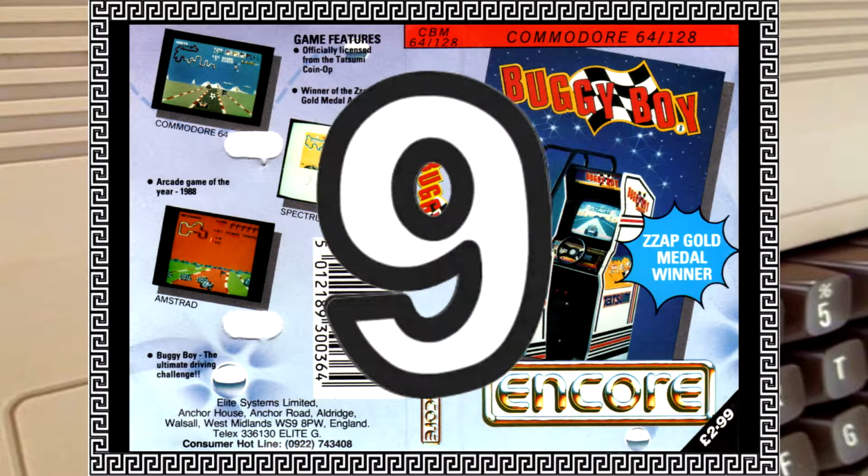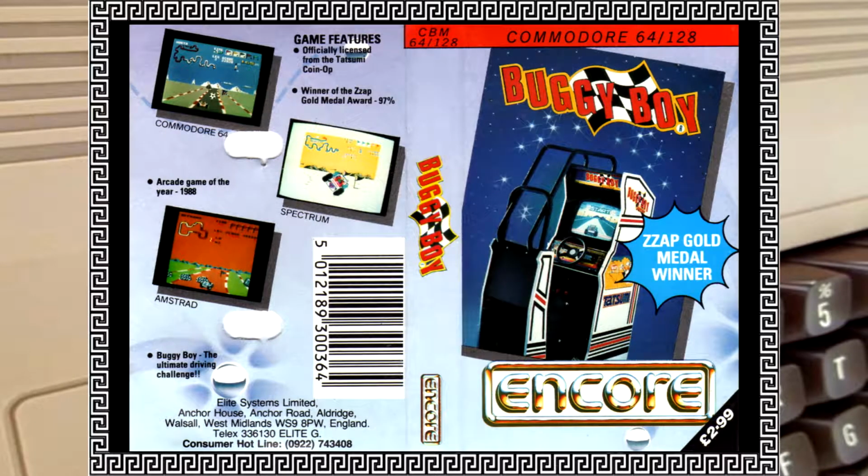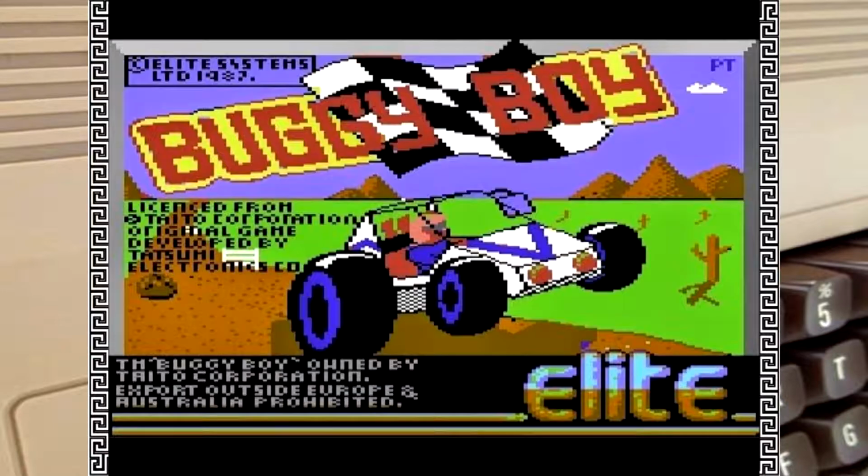Number 9. Buggy Boy. Elite's 1987 release of Buggy Boy was something a little special. A game that brought a magical combination of speed, skill, and mostly fun to the Commodore 64. The game was released for the Amstrad CPC, Atari ST, Spectrum and the Amiga, but the Commodore 64 conversion shines through. The scale, sense of pace, and keen controls of this game make it a really fun experience and challenge.